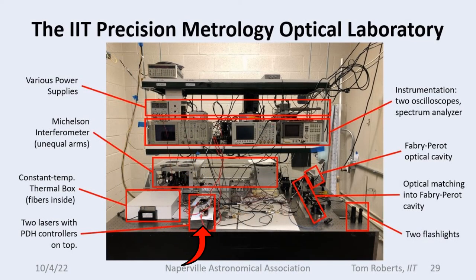Here are the lasers. There's two of them, one, two, and they have the PDH controllers on the top. And I'll show you where that goes in a minute. But the point is, they're very small. It turns out this box containing lasers is enormous compared to the laser itself. It's just this small little thing here. One other thing I'll point out, here are two flashlights, because we often have to turn out the lights in order to see the beam. These are infrared lasers, and we need to use viewing cards that convert infrared into visible light, and they don't do it so well. So we often have to turn out the lights, so we need a flashlight to maneuver around the room when we do that.